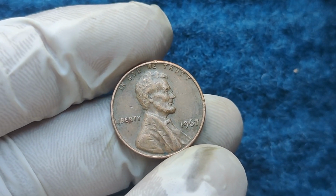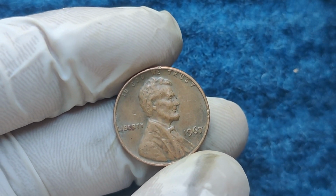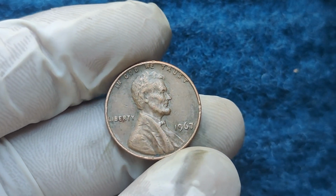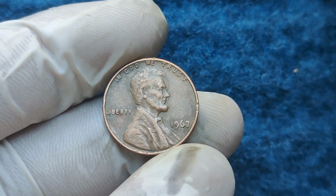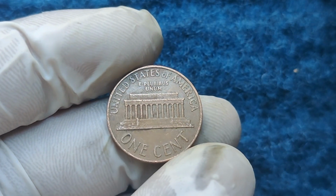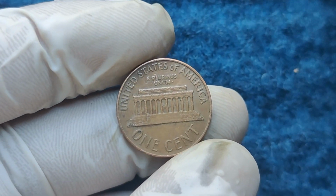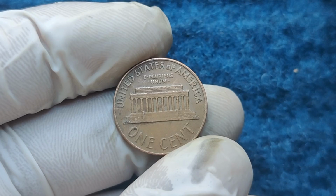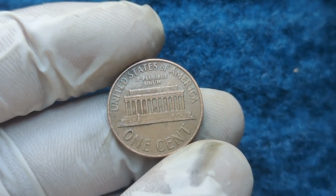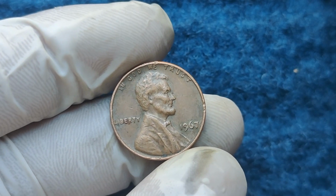Imagine this: you're going through your coin jar, thinking you're just grabbing some spare change for a cup of coffee, and bam! You find a penny. Not just any penny, though. It's a 1967 Lincoln penny, and guess what? It's worth more than that fancy latte you were about to buy. So, what's the deal with this penny and why is it suddenly worth a fortune? Well, stick around because we're diving deep into the 1967 no-mint mark Abraham Lincoln penny, and I'm about to show you why it's worth a jaw-dropping $1.3 million.